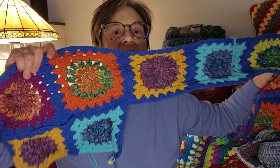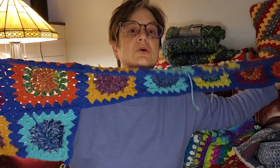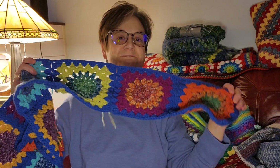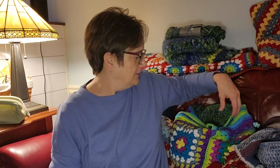But what do you think of the border? It is the Premier Basics Royal Blue. And I've got a lot more squares to join, but I've at least started on this. And I just wanted to see what you thought. But I've kind of put it to the side because it is a long-term project and not anything that I'm real anxious to get finished.